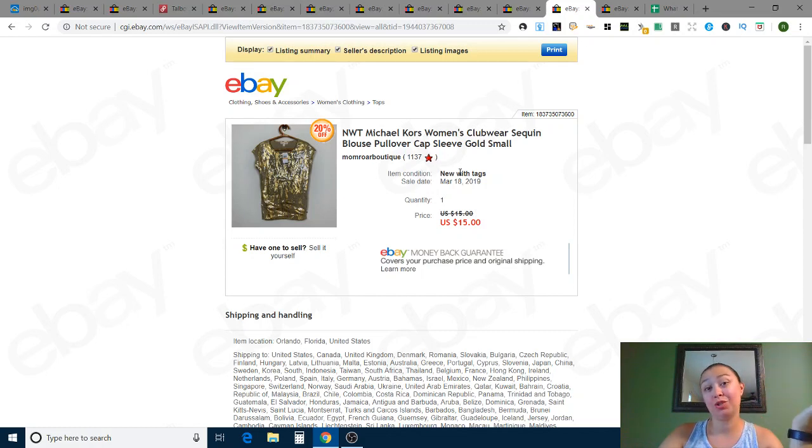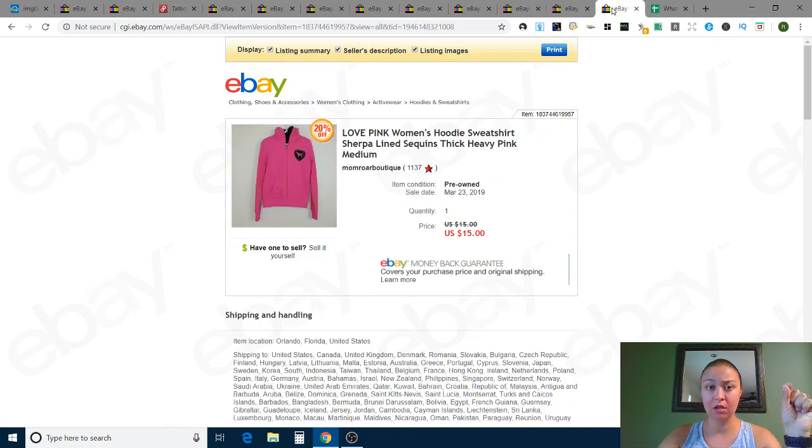So that also took only 2 days to sell. So it was nice to quickly flip that. The last quick item I have to show is something that took only 1 day to sell, and that was a Pink. This should say Victoria's Secret instead of Love Pink, so I don't know why that is, but just a Pink hoodie with the lining, size medium, and I sold that for $15.